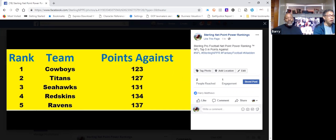So let's look at them offensively. Seahawks. Okay. So they're 22nd. They put up 171. They're actually tied with the Lions in terms of points scored, and 3 above the Giants. Yeah, 3 above the Giants. So again, they're a sleeper, but they're going to have to get that offense rolling a little bit more, a few more points. Yeah.